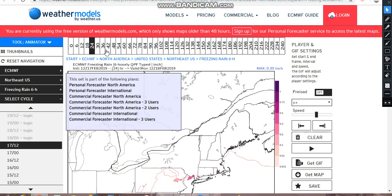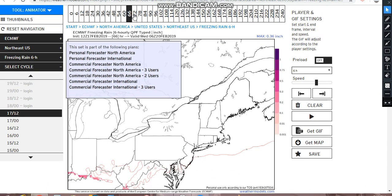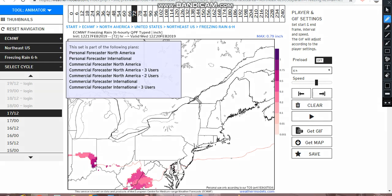So how much ice are we talking about? Well, 6-hour freezing rain accumulations show that if we look here, the maximum on this graphic that you see right here is 0.8 of an inch. That is the maximum that you see. Okay. And you're going to find that in eastern Indiana. That's 6-hour ice total, 0.79 inches. That is a lot of ice. It's going to be a huge ice maker.